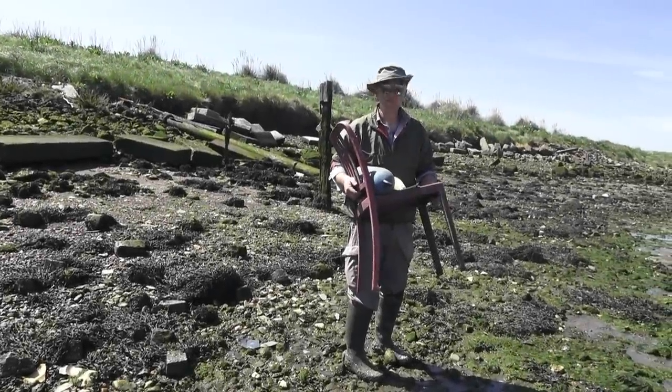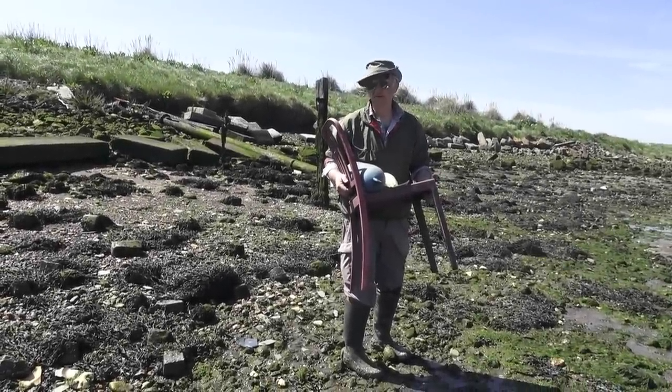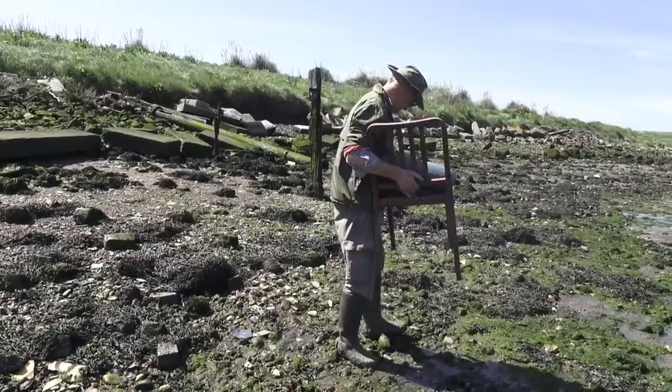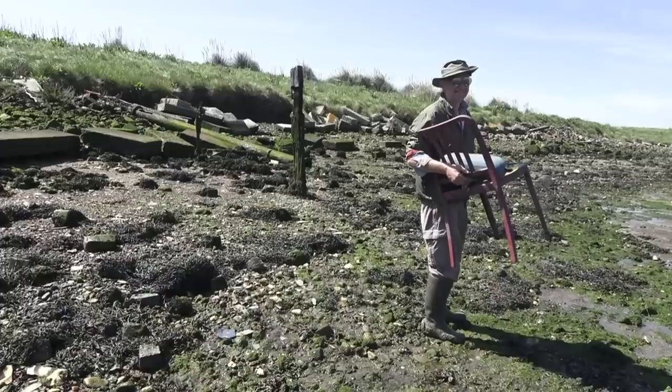David, you've struck lucky. Yeah, I found a chair, so I'll carry it everywhere with me in case I get tired and I want to sit down. What a great idea. Perfect. A chair. I'm finding Roman pottery and you're finding chairs.